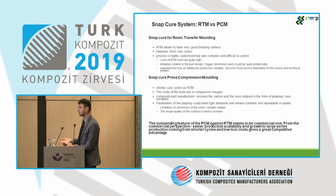So again, the differences between RTM and press compression molding, I already mentioned a couple of them, but to come to the conclusion, in comparison to RTM, the outstanding feature of press compression molding seems to be the commercial one. From the commercial perspective, it's easier to scale up the production and to grow to large series, because you can focus on the shorter cycles, and this gives you lower cost and a competitive advantage. And this is actually the feedback that I'm really getting from the market.